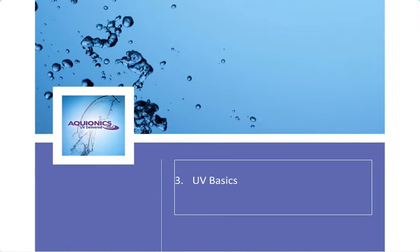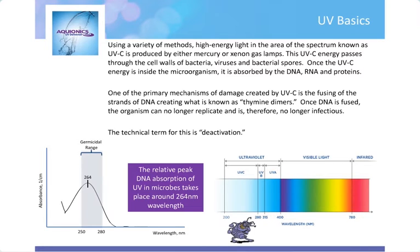So now let's talk a little bit about UV basics, just to make sure everybody's on the same page with some terminology. So the first thing is what is UVC? UVC is produced, for this application we'll be speaking about, using either a mercury or xenon gas lamp. The UVC energy passes through the cell wall of the bacteria or virus. Once that happens, the DNA or proteins or RNA of that bacteria absorb that UVC energy. What this causes is the DNA strands to become attached, leaving the organism unable to replicate. This is called deactivation of an organism. As you can see in the lower left-hand side, the optimal wavelength for DNA absorption is 264 nanometers, and this falls within the UVC light spectrum.